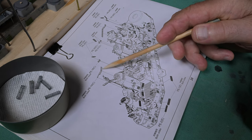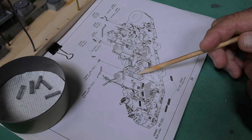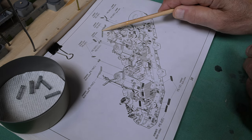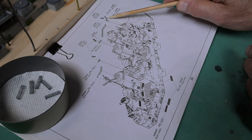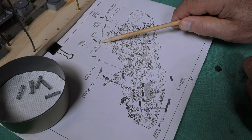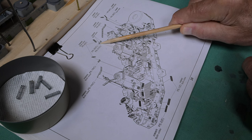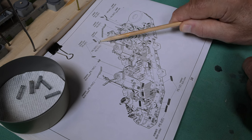1, 2, 3, 4, 5, 6. Yeah, I think there was eight pieces of railing on the other step, but there isn't anything that has any round shapes that we have to form. Everything is sort of at a sharp bend, so it should work out pretty good. That's a straight piece. It looks like everything is going to be bent except this one here, the C30, and that will actually make the parts easier to put on.